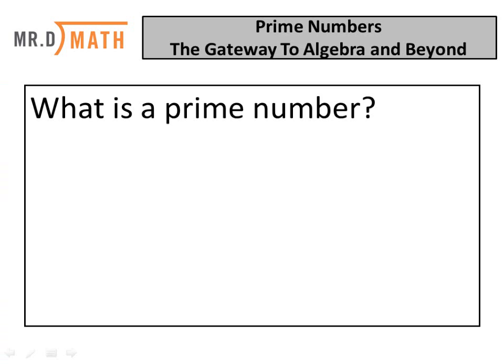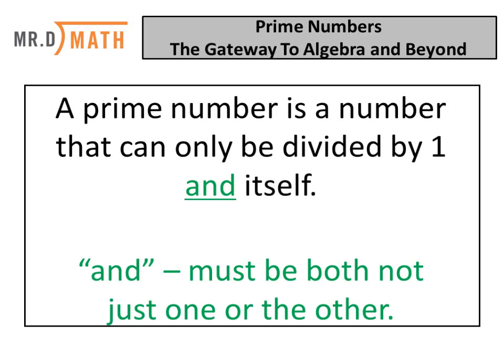First of all, I'm going to ask you this. This is the boring part. Let's go through some definitions, then we'll get to the fun part about working these out. What is a prime number? You may say, well, I know what a prime number is. A prime number is a number that can only be divided by one and itself. If you said that, you're exactly right. A prime number is a number that can only be divided by one and itself, but notice the word "and." It must be both, not just one or the other.